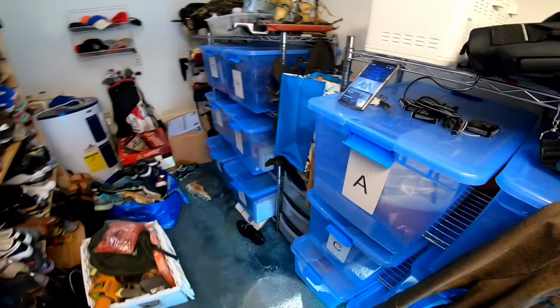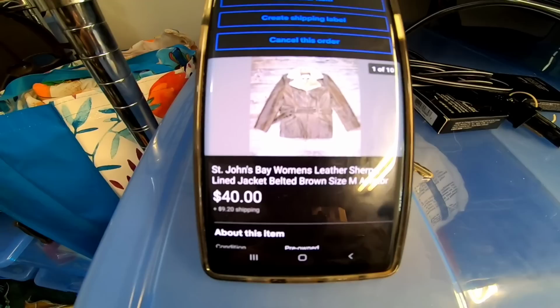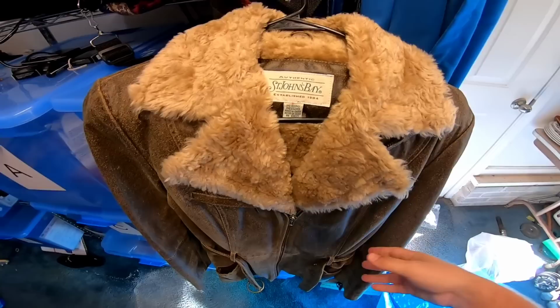All right, guys, so the first thing we sold this weekend is this St. John's Bay jacket. St. John's Bay is not a great brand. I actually usually would not pick this up. However, I found this at the bins probably 7 months ago, so I paid maybe $3 for it. It was 100% leather. It had the little Sherpa thingy along the collar, a nice little aviator jacket type dealio. And this sold for $40 plus shipping. Pretty good sale for a brand that is not usually something that resellers would pick up.